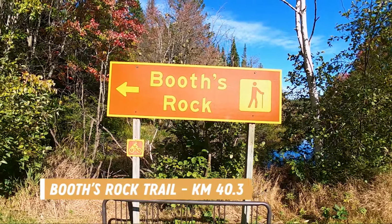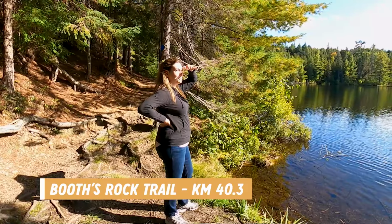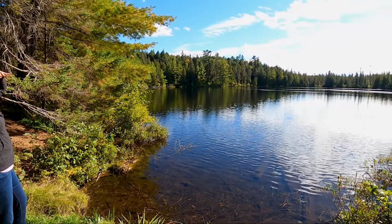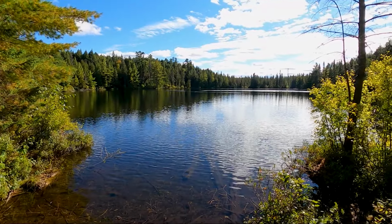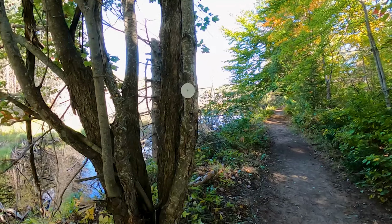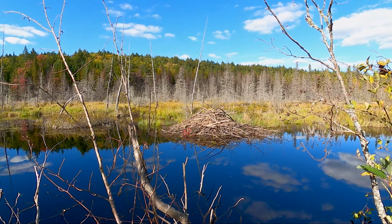Booth's Rock Trail is located 9 kilometers south of Kilometre 40.3 in the Rock Lake campground area. It's a difficult 5.1 kilometer loop trail, and we just did the start and the end of the trail to capture some photos by the lake and by the creek. We saw some beaver lodges, but unfortunately, no beavers.